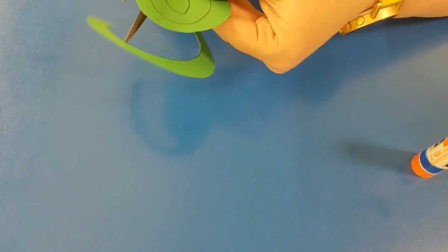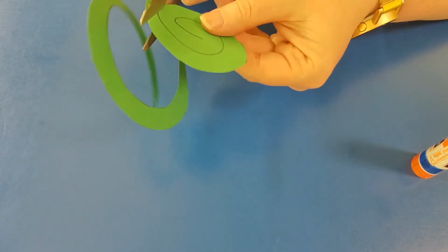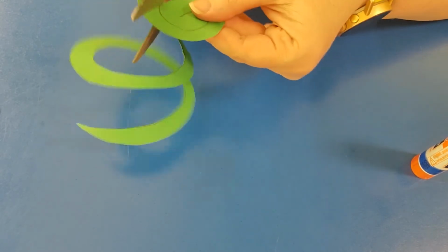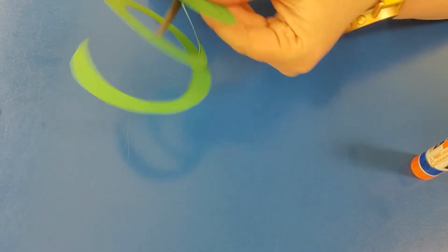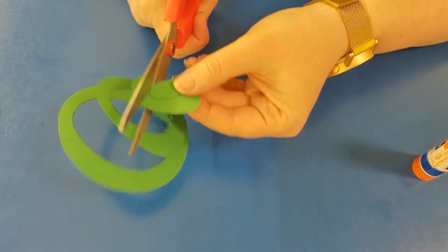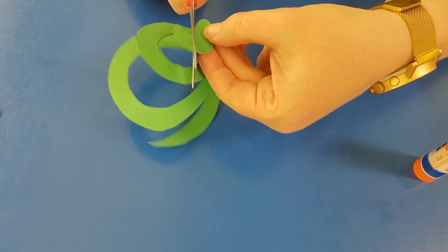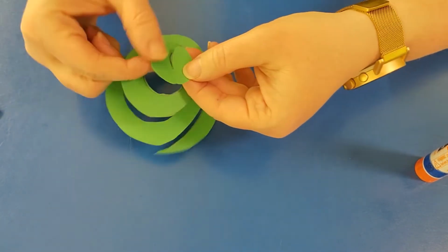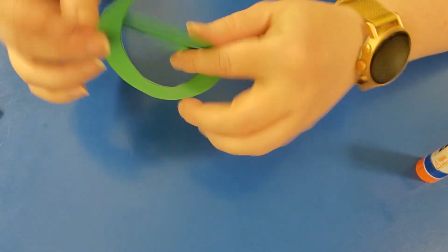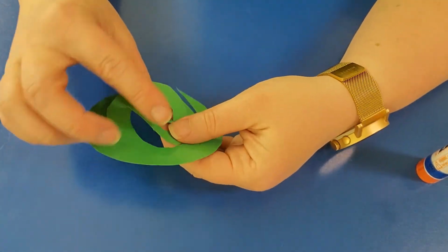But you can see already how my paper is making a fun spiral. A little bit more. This guy's going to have a really curly tail. Oh my goodness. All right, and done. And you don't want to cut all the way, so that way you have his little end here. So I'm going to, let's see, I want it to go this way.